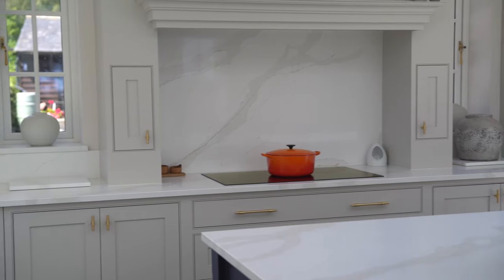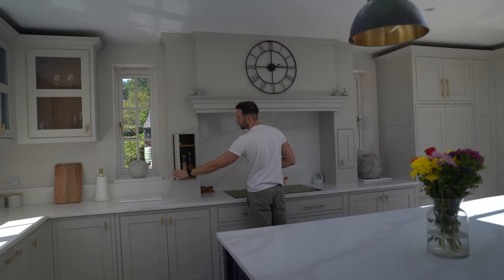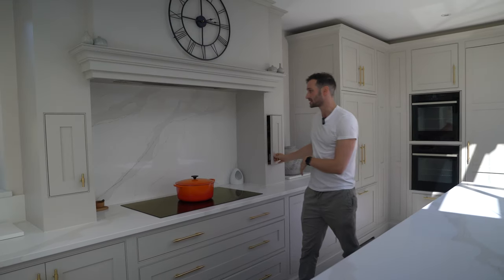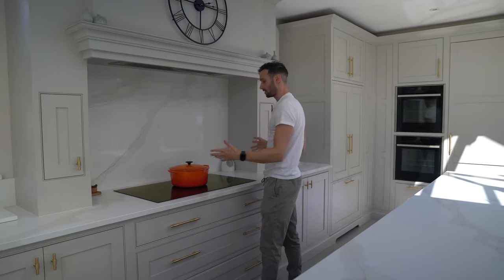So this is a traditional mantle. We form the whole thing, and either side of this in the boxing, we've got storage. So the clients opted to store their oils, olive oil, etc., and spices in the other one. You can see here we've got this Calacatta gold, beautiful splashback or full cladding behind the hob area.